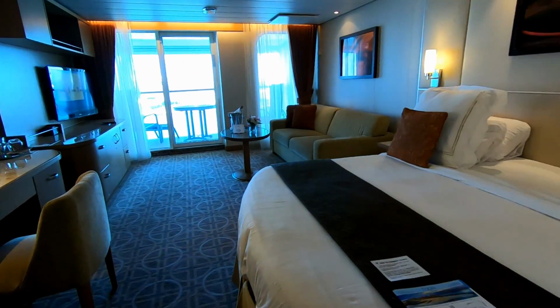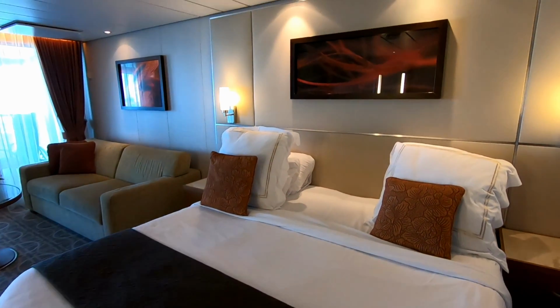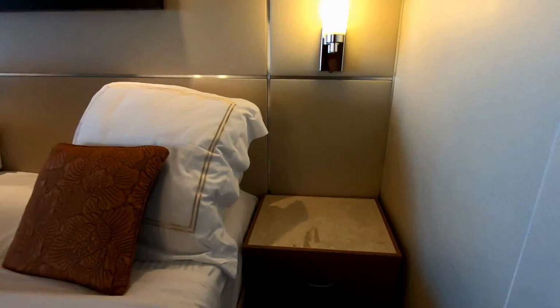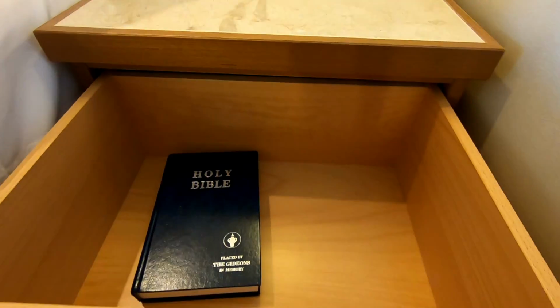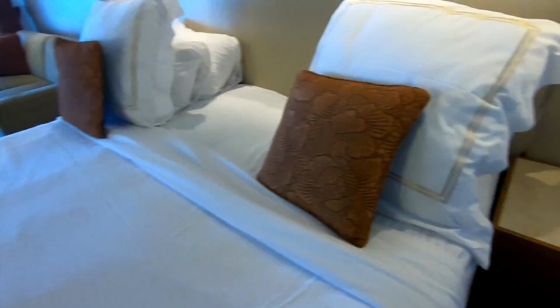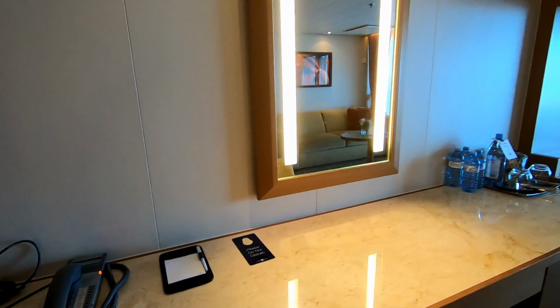There is a 24-hour butler that comes with this stateroom. And priority boarding was also offered. As I mentioned before, I was able to get on the ship a lot earlier. As you can see, there's a ton of storage space, so plenty of that. I think it's just under 300 square feet in the room, and the balcony is over 70 square feet. So a really large balcony too.